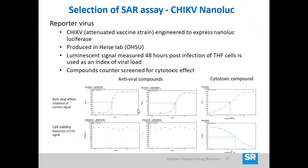Now once we have a compound, we would like to take it forward and optimize it for activity and other properties. One thing which is very important is selection of the SAR assay, because here we are talking about very small changes giving you different results. So it's very important to determine SAR. As I have showed you, the chikungunya high throughput screen was done on a cell-based assay, but running that is going to give us more variability. That's why we have chosen an assay that's going to give us less variability, and we can have a better SAR. That's why we have chosen the chikungunya nanoluc assay. We have tagged the chikungunya virus with nanoluc, and we are going through that assay. This is the assay, and you can see here the antiviral effect inhibition in the nanoluc assay, and the cell viability assay is the bottom panel. We go through these for every compound we synthesize.